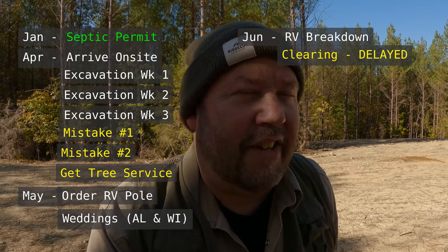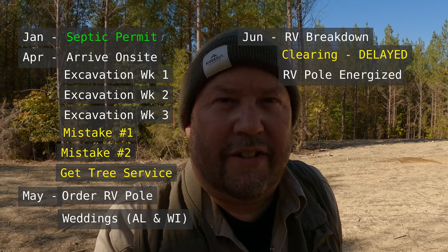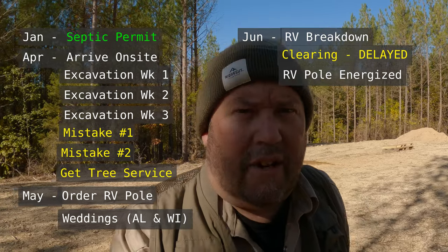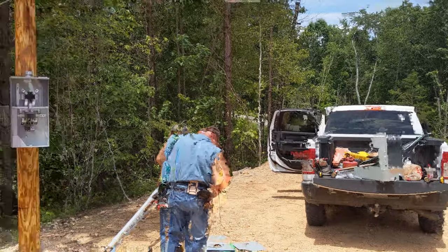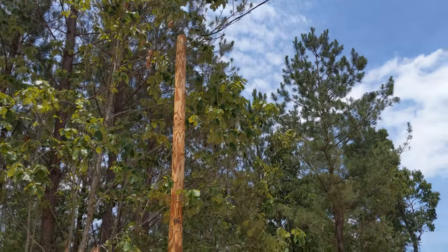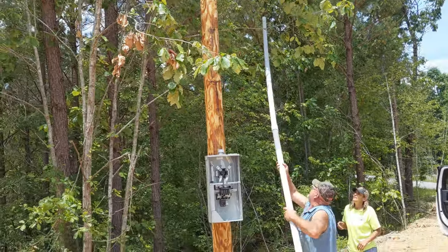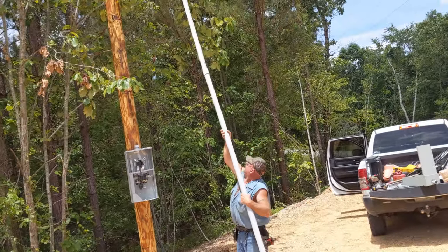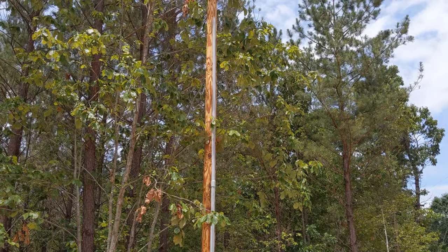I contacted my electrician, and I'm like, dude, I'm burning through gallons and gallons of $5.50 diesel just to keep cool here. Can you come out here as soon as possible to get my electrical RV pole energized and hooked up? So he finally came out and put the meter base in and the breaker box, the RV stuff, and I think that was June 11th he did all that, and I had it inspected a day or two later on June 13th, I think it was, and then the electric company came out and energized it on June 14th. I was so excited to finally have electricity.